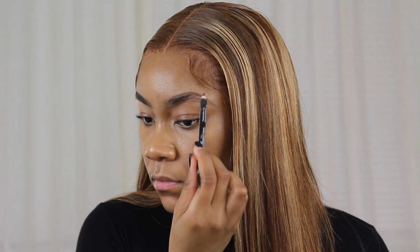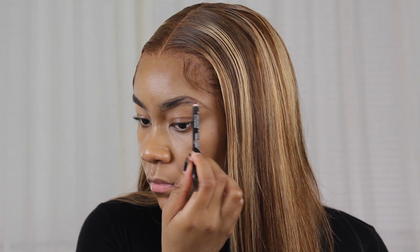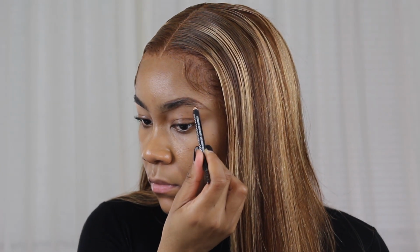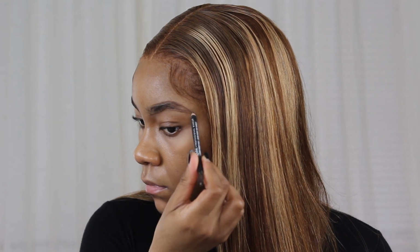Before I continue, I like to make sure that my brows are almost even. If they're not twins, I like to make sure that they look related, like they look like sisters. And then, as I did with the dip brow, I like to flick the pencil upwards when I'm filling in my brows from the bottom, and I like to flick downwards to create hair-like strokes when I'm filling in from the top.